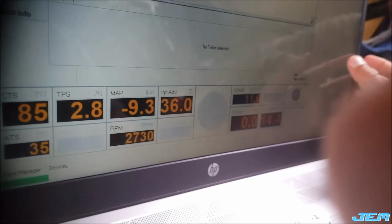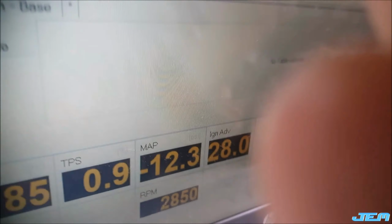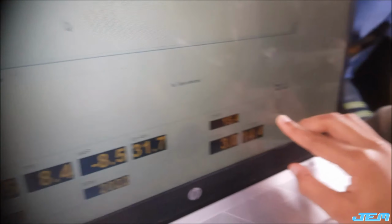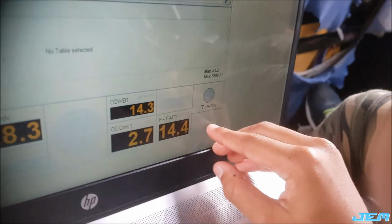And see? Have a look. Look, active. See, there. Your fingers are in the way. They can't even see the red. See? There. It went on red. It beeped on red. What is red? The TT active. That's transient throttle. So when I snap the pedal, it sprays extra fuel. Okay.